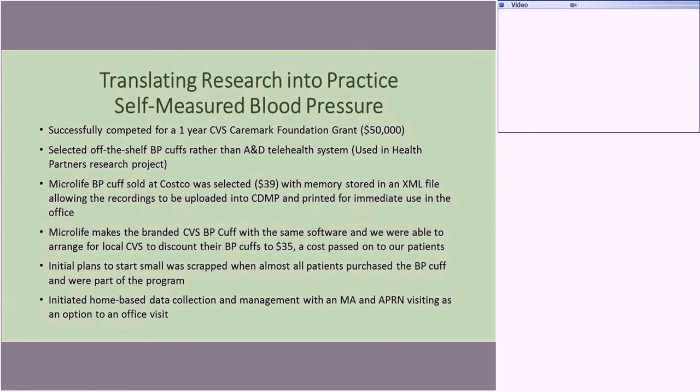We were able to contact local CVS folks, and they worked out being able to discount the blood pressure cuffs from CVS to $35, and we were able to then pass that cost savings on to our patients.